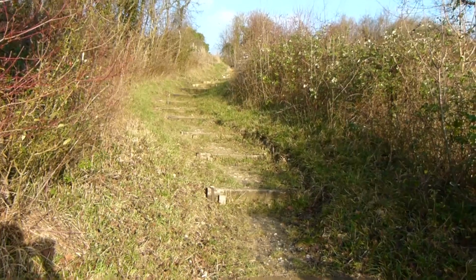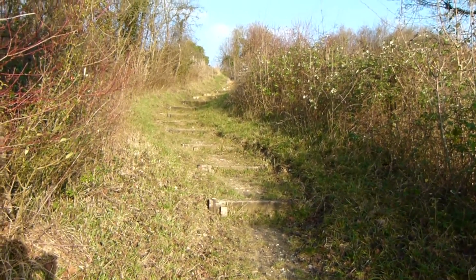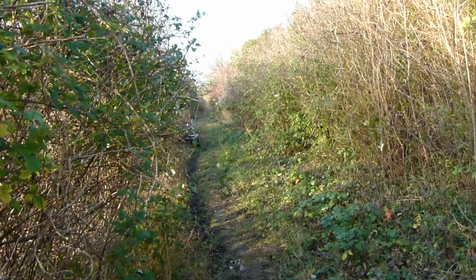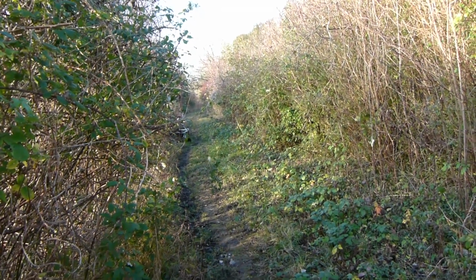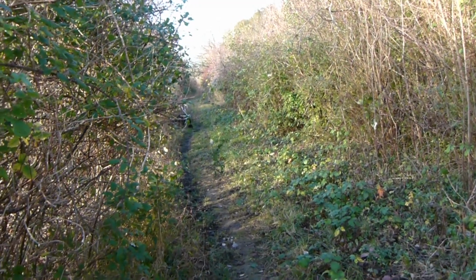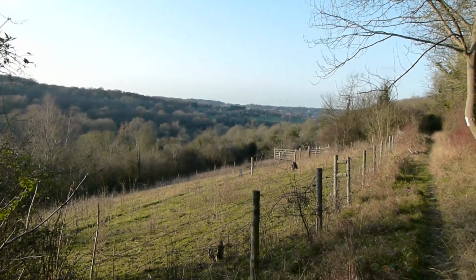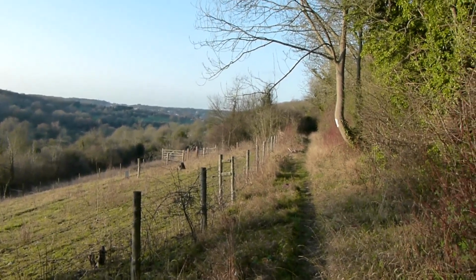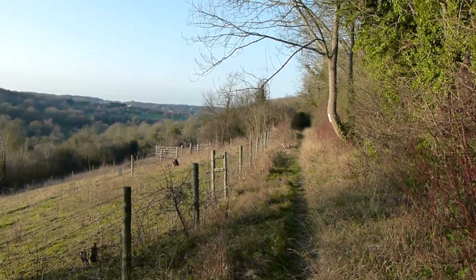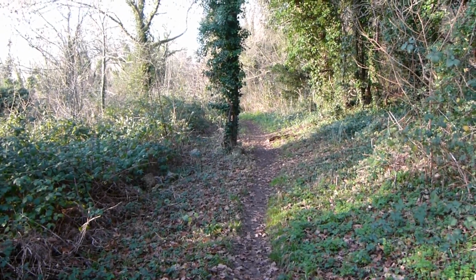The path is incredibly steep. Could do without this at the end of the walk, really. At the top we turn left along this path, which is hedged. View opening up ahead along this ridge-top path. Further on the path becomes more enclosed.